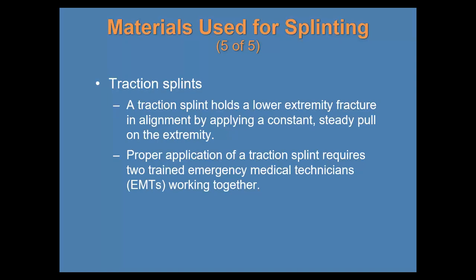Like I said, it takes a little dedication, because once you grab hold of that foot and pull traction, you're kind of dedicated. It's not like we can just let it go, take a break and come back. Once you pull traction on it, it doesn't have to be super hard. It's not some kind of crazy yanking motion. It's just a gentle pull towards the foot. And when we do that, we're going to start to work to apply the traction splint, which essentially takes our hands off of them and holds that traction for us while we transport.